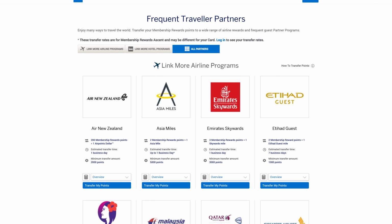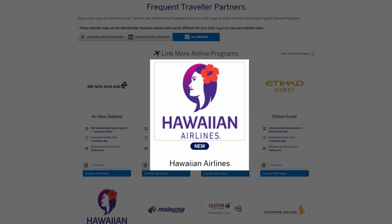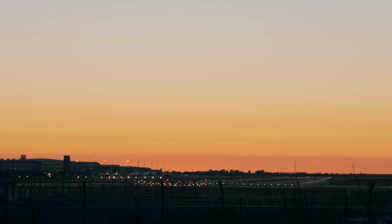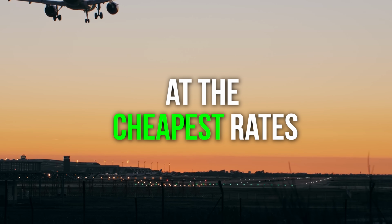Well, at a base level here, the way that we're going to be making this redemption is by utilizing American Express's transfer partners, specifically Hawaiian Airlines. In order to unlock access to Amex's transfer partners, you're going to need to have one of their cards that earns Amex membership rewards points, which is their transferable currency. As y'all know, if you've watched any of my travel-related videos, utilizing transfer partners is the best way to use your points in order to get maximum value and book the most expensive flights at the cheapest rates.